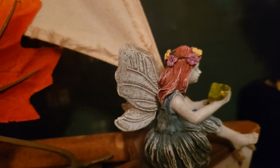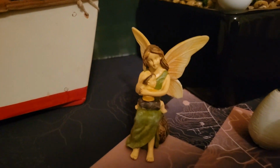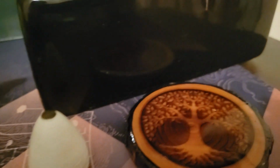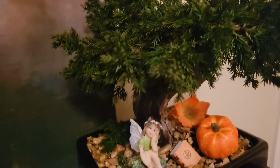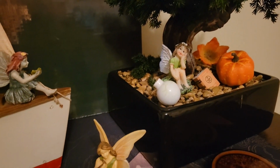Now this one, I have already named her. This is Annie, and she has got a leaf in her hand. She's got red hair. That's why I named her Annie. And then this fairy is holding a little child. She's a mama, so I just call her mama. And then this little fairy is under a bonsai tree, which I've had for a long time, along with a pumpkin.